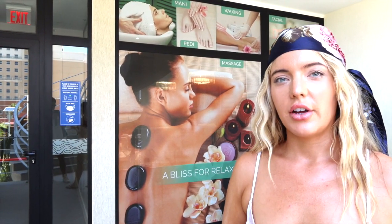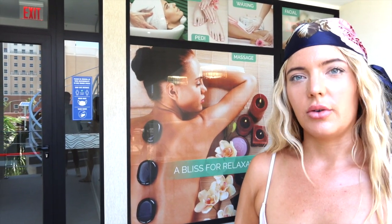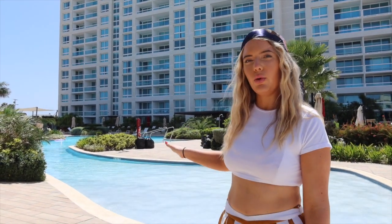They do have a full service spa and gym here, which you've seen a little bit of footage of, so it really is a full resort style hotel. Down here on the ground level, there are 2 pools, a main pool and a kiddie pool, and then we're gonna go upstairs and see the infinity pool that this hotel is very much known for.